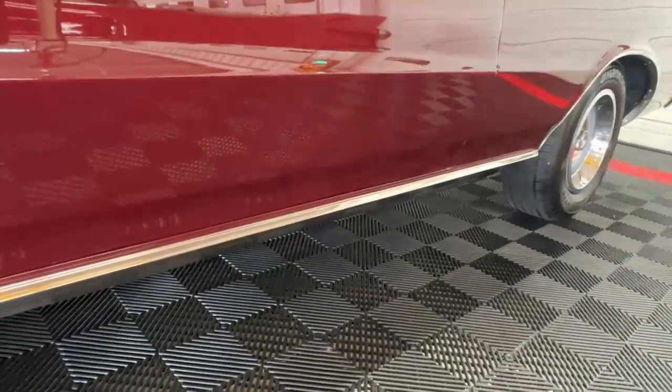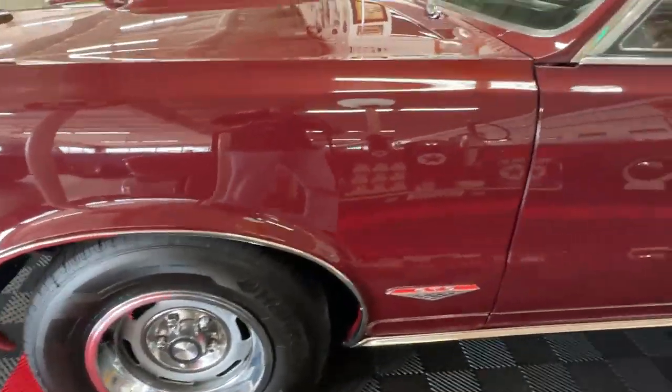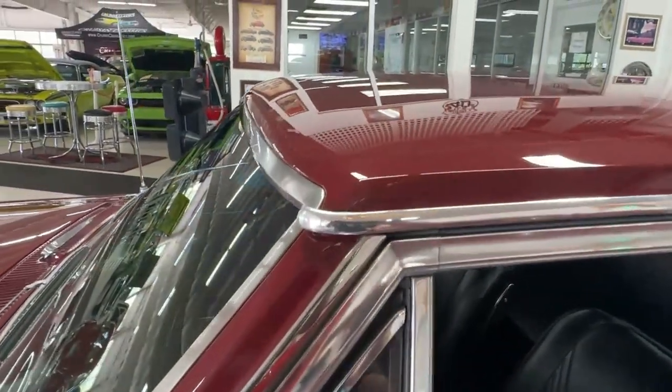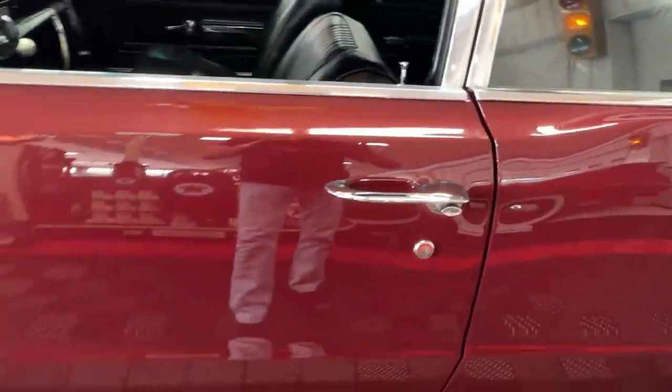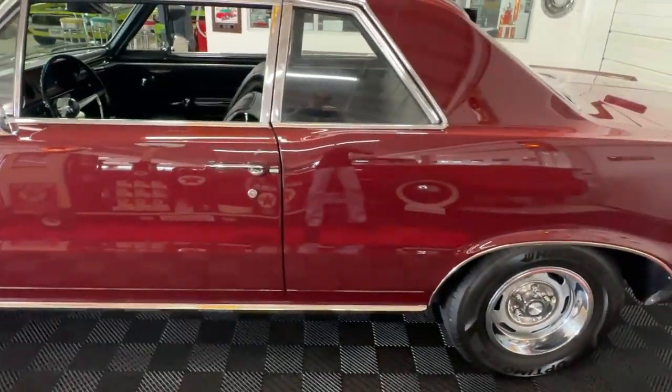See, we've got a chrome rocker cover the whole way down. We also have wheel lip trim molding, dual side mirrors. See here, we've got the drip rail trim as well and the window trim. Lots of little shining accents to pop out and make this car really jump.